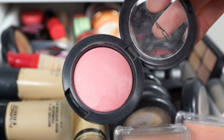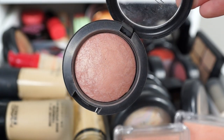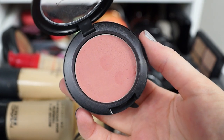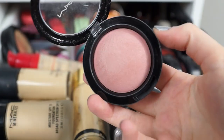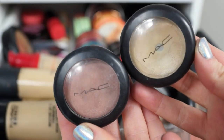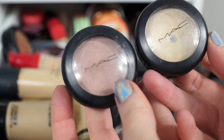So I've got a Mineralized blush in Dainty, one of my favourite blushes, which is Warm Soul. I've got Harmony Bronzer, Lady Blush, which is actually a cream blush. I've got the Sharon Osbourne blush, which is actually called Peaches and Cream, and this one here, which is called Modest, which is absolutely stunning. I've then got a couple of cream colour bases, which are basically cream highlighters. I've got Pearl and Shell.